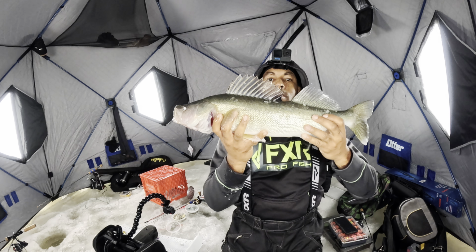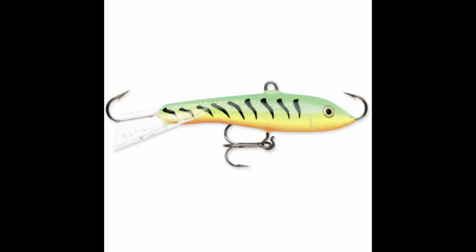Okay guys, that's it for today. We didn't have any more bites after this last fish. It was an okay day, no monsters. Today we used a 1/4 ounce pink googly eye tip of a minnow jigging rap. And the Frostbite dinner bell, 1/4 ounce, tungsten pink and silver, my go-to spoon to start with, and a jigger and dead stick. We used a pickerel rig modified for ice fishing.